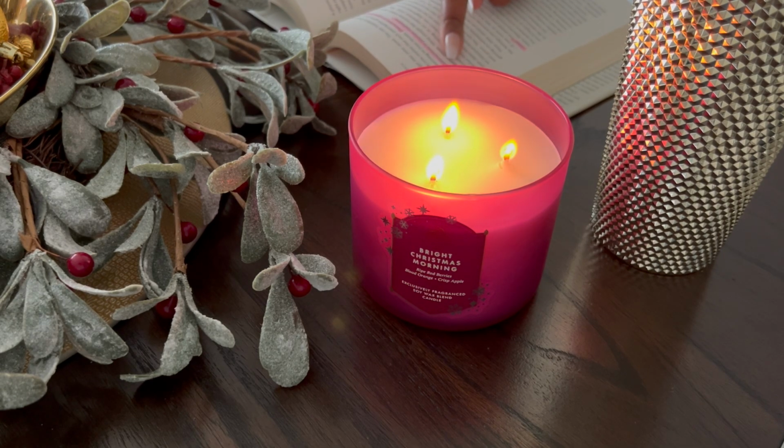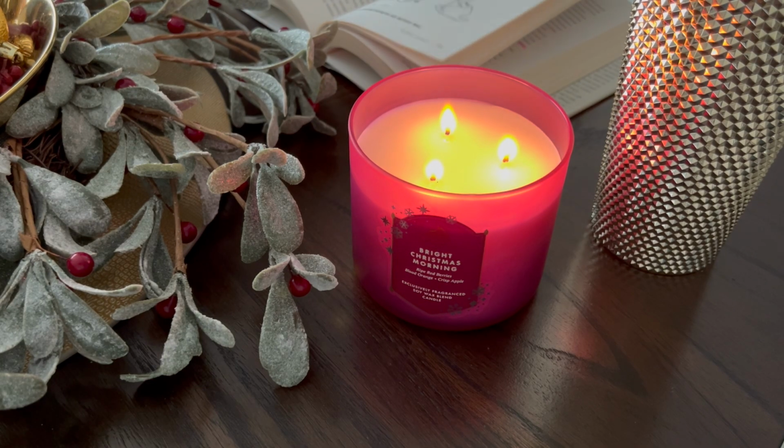Sometimes, you know, when you're making breakfast, you're writing down your thoughts for the day. This gave me that creative, relaxing mood because it has ripe red berries, blood orange, and crisp apple. So it kind of wakes up your senses in a sense. And I picked this out because I didn't see this last year. I love the color, Bright Christmas Morning, why not? So coming in at number 4, Bright Christmas Morning.